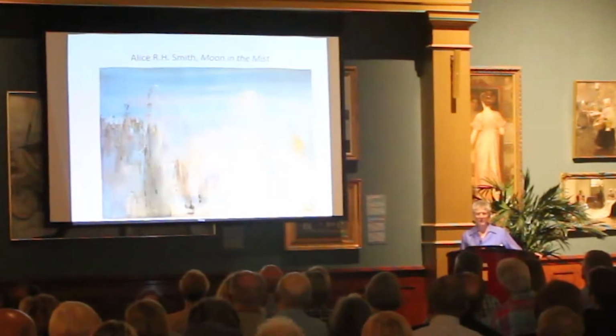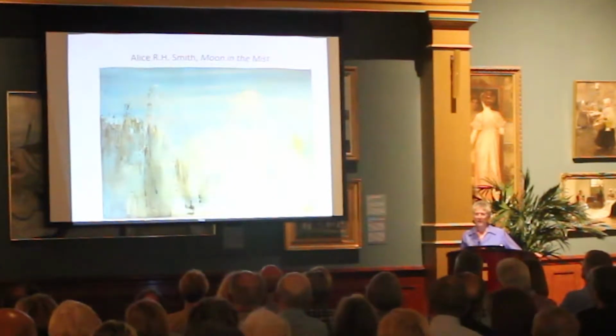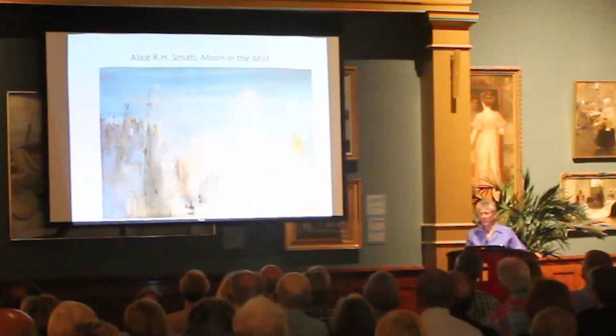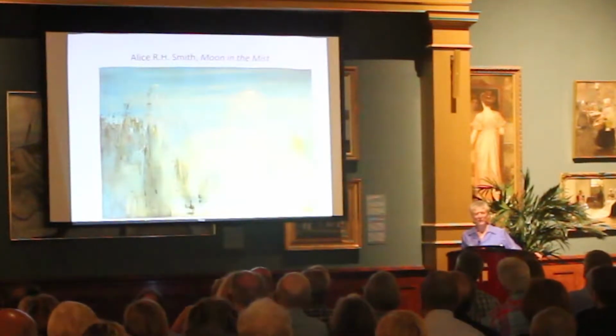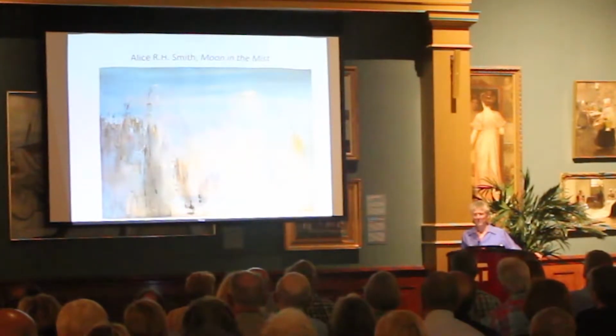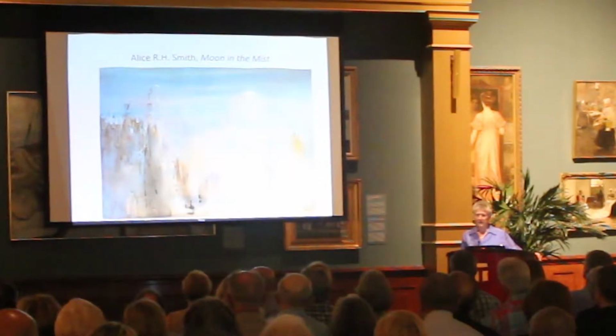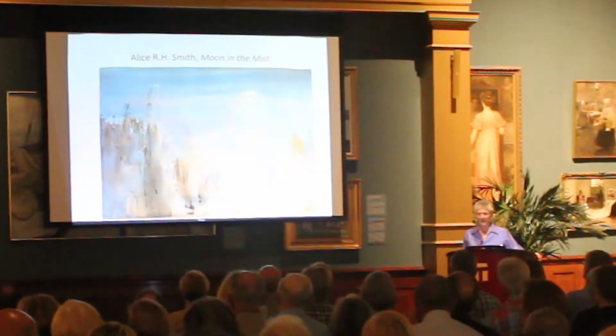The sea is seen in this wonderful watercolor by Alice Ravenel Huger Smith of Charleston. She was a proficient watercolorist. She had a few lessons as a young girl, sometime in her teens, but that was pretty much the extent of her education. She did benefit from the study of Japanese prints, and I'll be showing another watercolor later on in which you will see that influence.